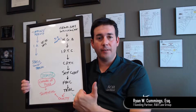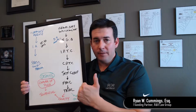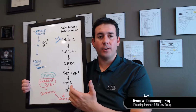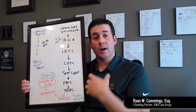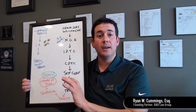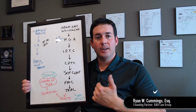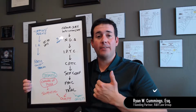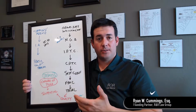At the initial pretrial conference, the judge is going to ask the attorneys a couple different things. They're going to ask if the 15.1 has been filed and the 15.2 has been filed. 15.1 and 15.2 are just discovery notifications. The judge wants to make sure that the case is moving along. Has the state submitted the initial discovery that's available, and then has the defense filed their request for discovery? Have they filed their notice of defenses? If both of those things have been filed, the judge is going to say, okay.